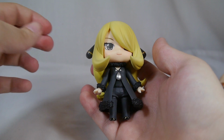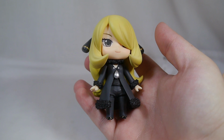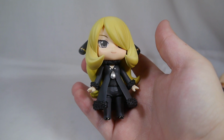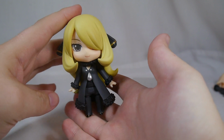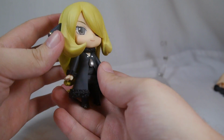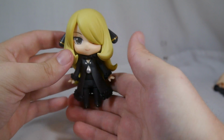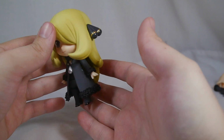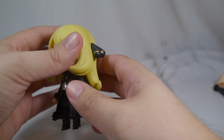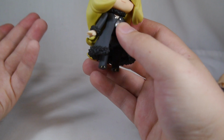Detail-wise, the figure is absolutely spot on. And given the kind of, not really so much the chibi-fied nature, but the stature of the toy, it reminds me a lot of the graphical engine in X and Y. Just kind of the way that the bodies are shaped and everything like that. So it reminds me a lot of Cynthia in X and Y, Omega Ruby, Alpha Sapphire, etc. That graphical style, it reminds me a lot of.